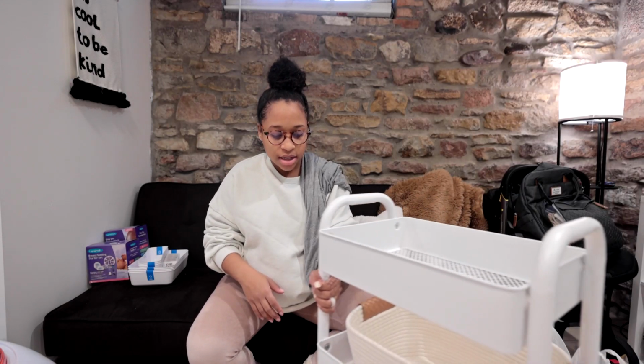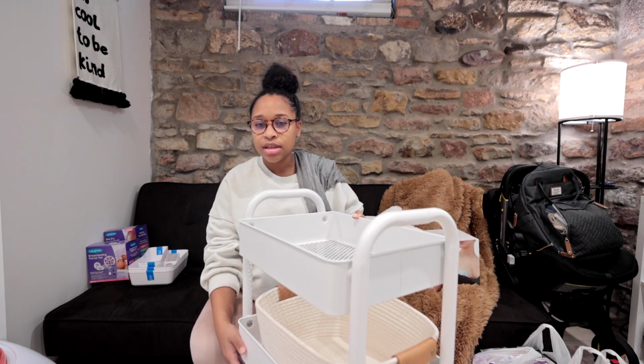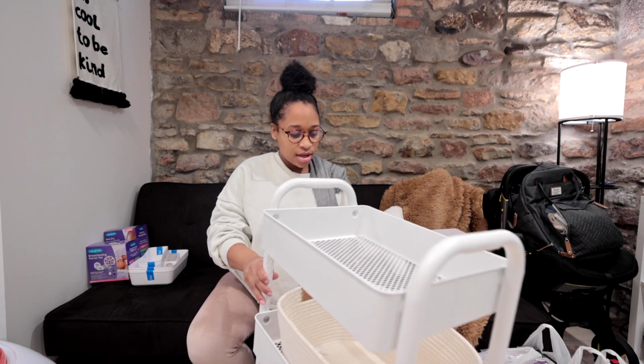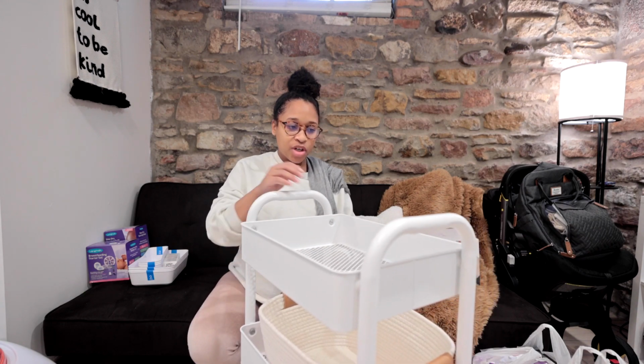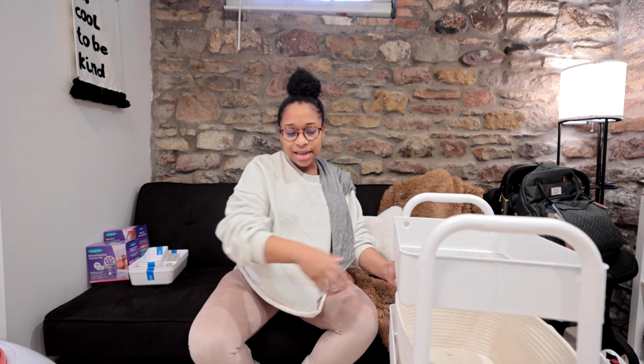Alright, so this is the cart that I have. I don't know if you can see it, but it's a 3-tier. It has rollers at the bottom. I think you get the picture. And this is from Target. You can also get these at places like IKEA.